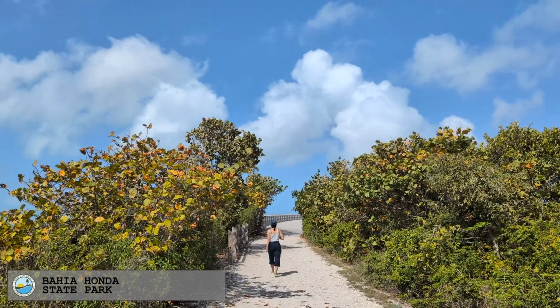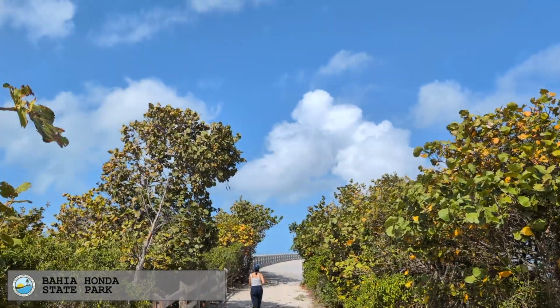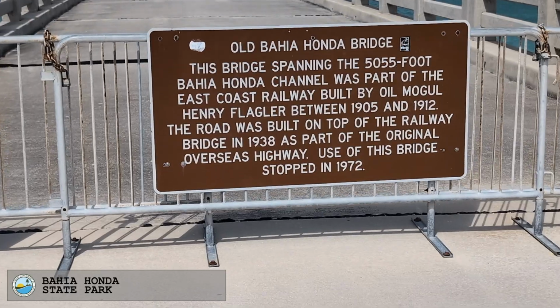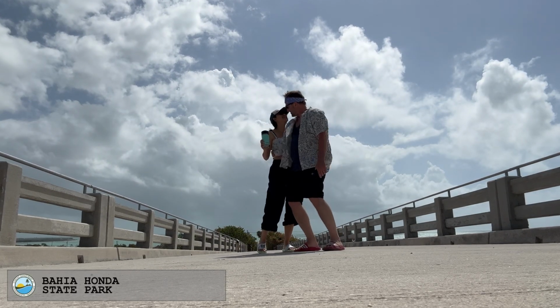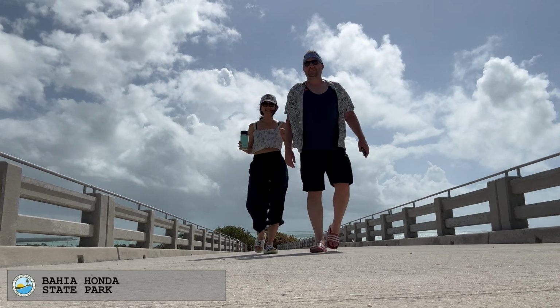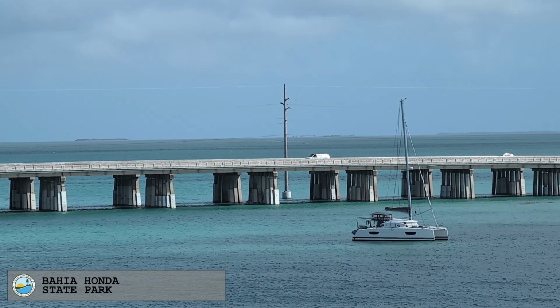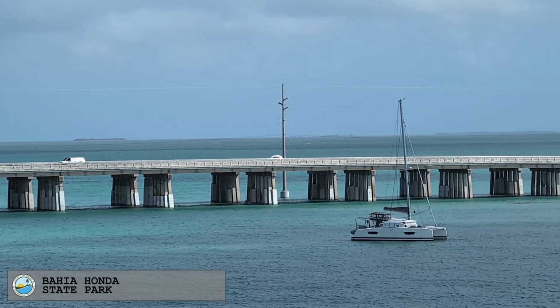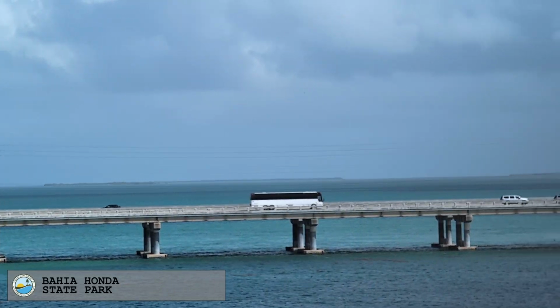Nina and I are excited to walk up onto an old section of the Overseas Railway, known as the Bahia Honda Bridge. This has long been out of service for any train traffic, but you can get some pretty stunning views from the top, which they say is the highest vantage point in the Keys.